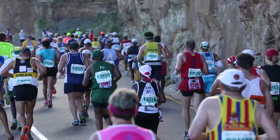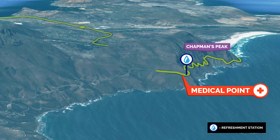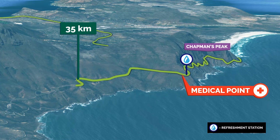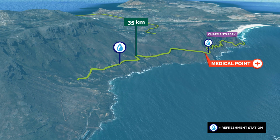Chapman's Peak climbs in two stages. First, there's a 1 kilometer pull-up to the summit of Little Chappies just after 30 kilometers. That's followed by a descent of about 800 meters before the longer 3 kilometer climb up to Chappies proper. It is fair to say that you would consider 30 kilometers to be your true halfway point of the race. In other words, you can probably double your time at 30 kilometers to get your finish time. That's because the second half of the race is much more challenging.